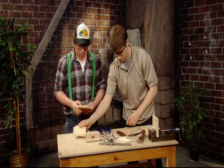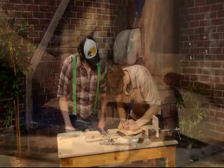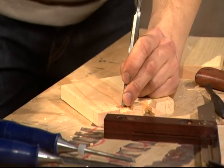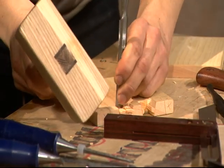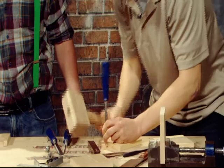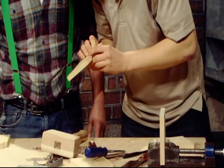So I'll show you how I remove the waste. I take my chisel, and I put it in that area where there's the waste, and I'll just start whacking it. Wow, that's a loud sound, eh? Yeah, safety glasses are important, because there are chips flying everywhere in here. So there you go. Oh wow, look at that, nice and clean.